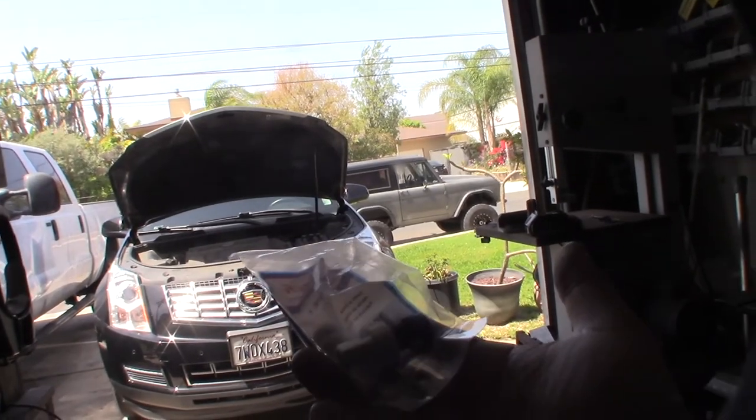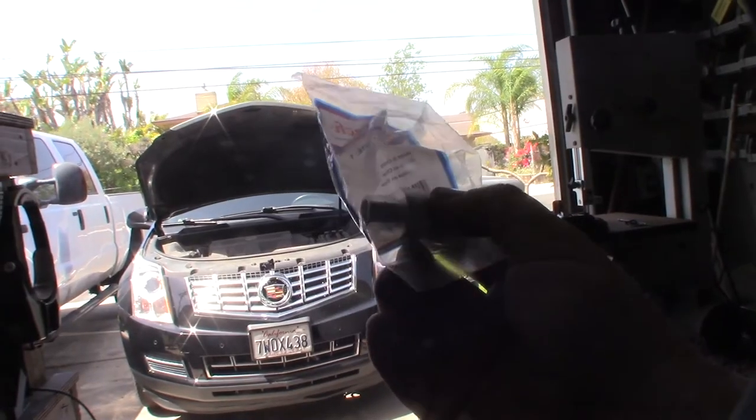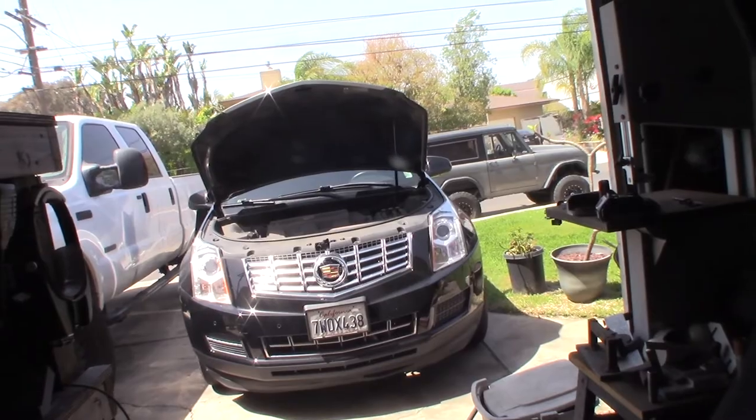It was like $40 at AutoZone. You get them on Amazon for $20. I'll put a link down below if I want $20. I just actually had credit at AutoZone, so. But yeah, so now I got to figure out where this thing's at.